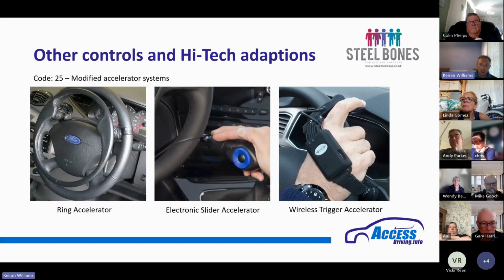There are then lots of other different types of accelerators that are available on the market. Now, these are non-standard, and you would need a clinical reason to have them fitted under Motability. If you are funding it privately, you can have any accelerator you want, but under Motability, it would be the standard push-pull unless there's a clinical reason why you need something different.